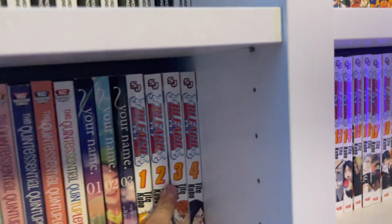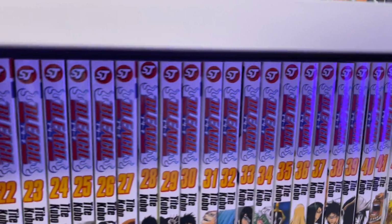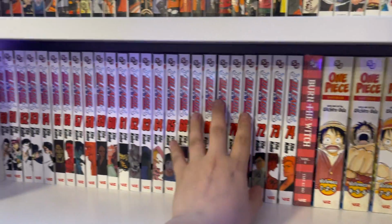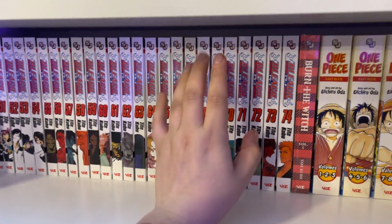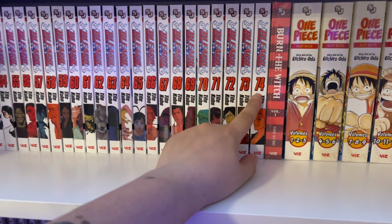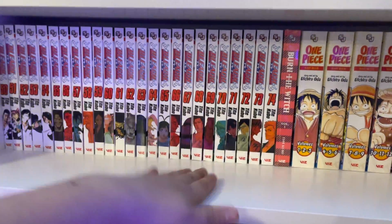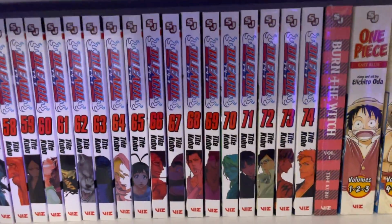Another favorite of mine, Bleach. I know a lot of people don't really love Bleach, but I love Bleach. I just recently read the entire thing. I watched the anime when I was younger. I enjoyed it. The only thing I didn't enjoy was the ending. It went from the peak of the action to, yeah, we're done now.